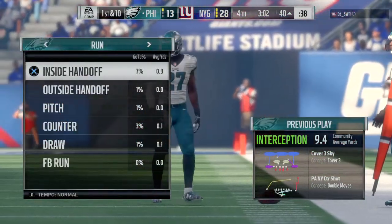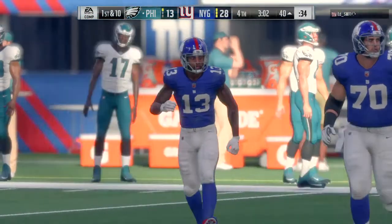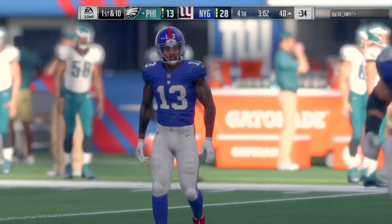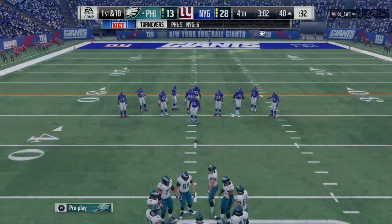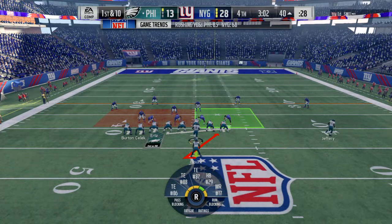That is the play they needed in a two-score game here in the fourth quarter. No doubt about it. They did what they had to do to give themselves a chance to get back into the game. They turned it over to the offense. They are now in charge. Now they need to execute.